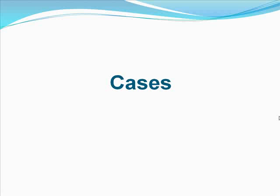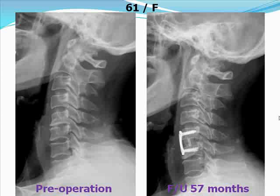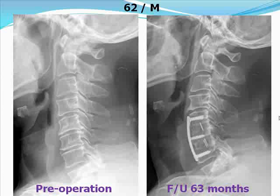Let me show the cases. A 61-year-old female had ACDF with a Caspian plate for C5-6. After follow-up of 57 months, it showed grade 1 bone formation and grade 2 disc space narrowing in the adjacent segment. A 62-year-old female had ACDF with a Caspian plate for C5-6 and C6-7. After follow-up of 63 months, it showed grade 3 bone formation and grade 2 disc space narrowing in the adjacent segment.